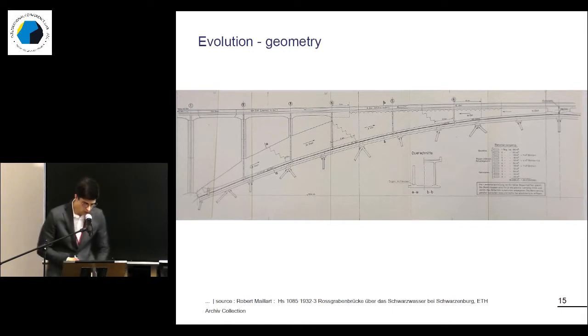Another nowadays well-known problem for box sections starts occurring. Still water is kept on the bottom of boxes, which is at the origin of serious damage to concrete.